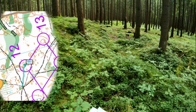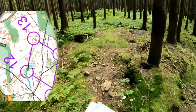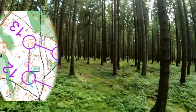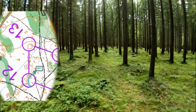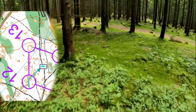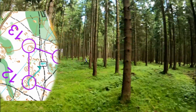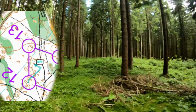Now to control 13, these kind of small hills, probably made by prospectors. They were trying to find where to dig for the iron ore or whatever. I don't know. So I was trying to avoid them, and that threw me off the direction. As you can see, I'm running too much to the right, and I noticed that there is this road, and I should have gone along the road, right? Instead, I decided to go through the forest. Here it was runnable, but again, probably the previous mistake chained into this other mistake.